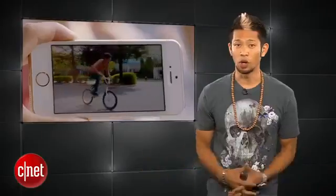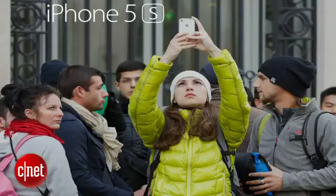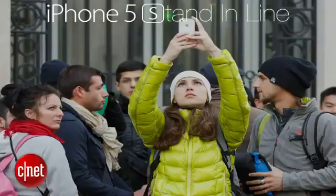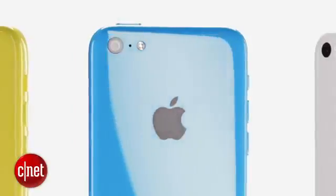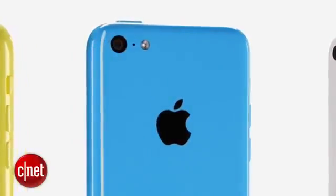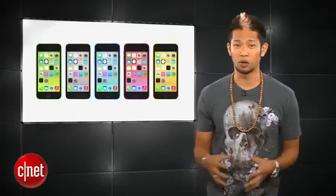Either way, if you want to be one of the first to get one, you'll still have to go to a store for the iPhone 5S and stand in line. Now, the iPhone 5C is getting generally positive reviews as well. It's described as a sturdy and solid plastic body that matches the color palette of iOS 7. Now, the Big A is also giving it tons of love with 2 TV commercials.